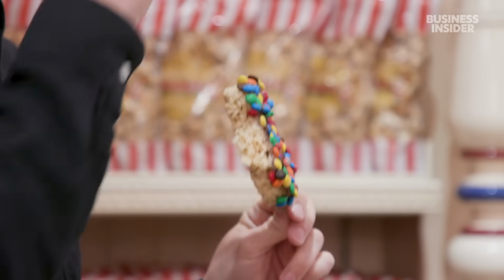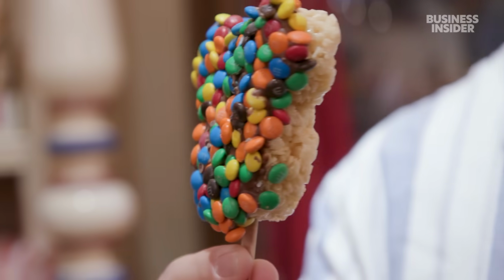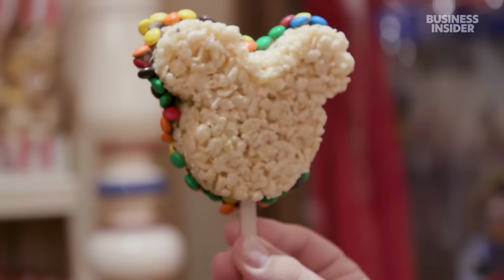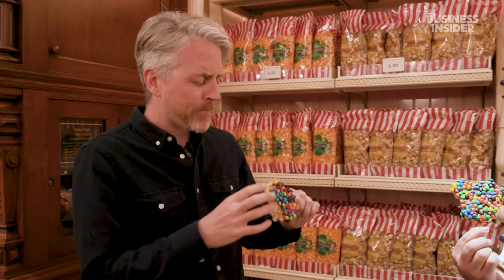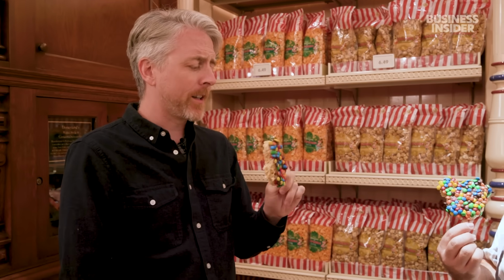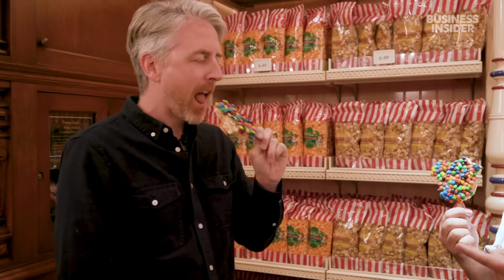You're pretty much coating it in this really sweet candy shell. And it pairs so well with this cereal bar thing here. I'm assuming they put it together with marshmallow. Yeah, the balance of this is really nice. I agree with you. The mini M&Ms on a Mickey, very good. I only prefer the regular size when it's peanut butter, because then I want more peanut butter. But when it's regular M&Ms, mini is the way to go.